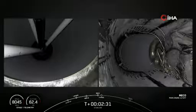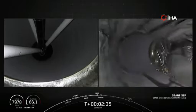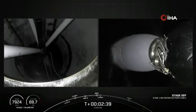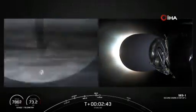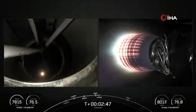Main engine cutoff. Stage separation confirmed. And back ignition. And there we had MECO followed by stage separation and SES-1. Coming up shortly will be fairing separation.